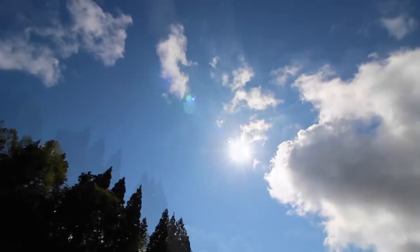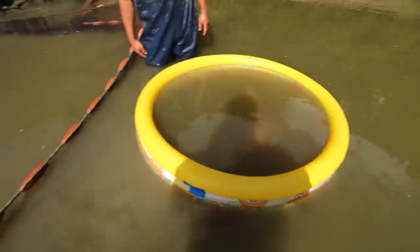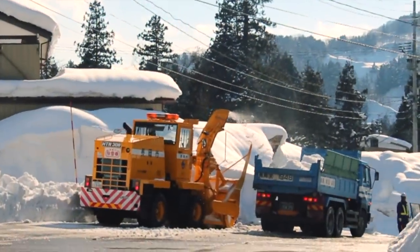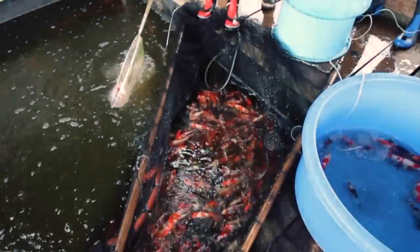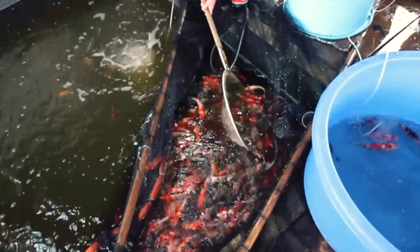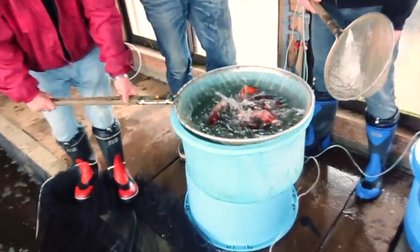In the summer, the temperatures in Niigata rise very high, while in the winter, huge amounts of snow fall. An ideal combination for growing koi. Let me explain why. It is now mid-February and the breeders are selling their one-year-old koi to their customers from all around the world.